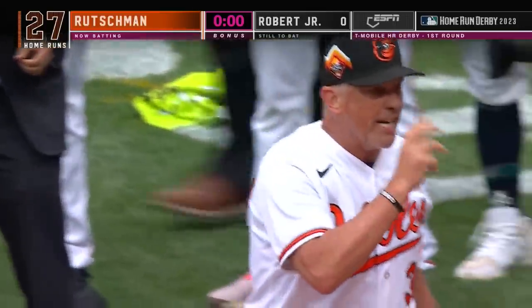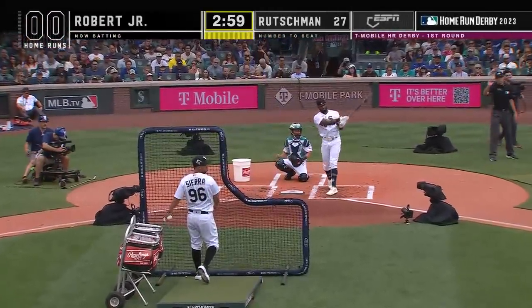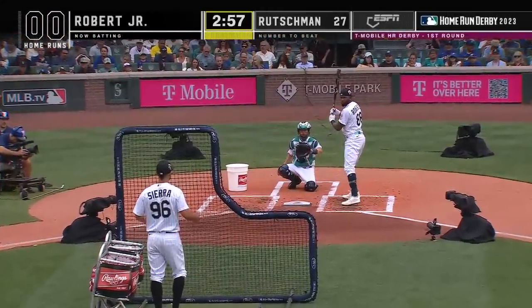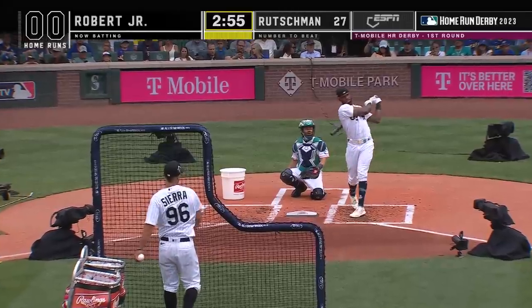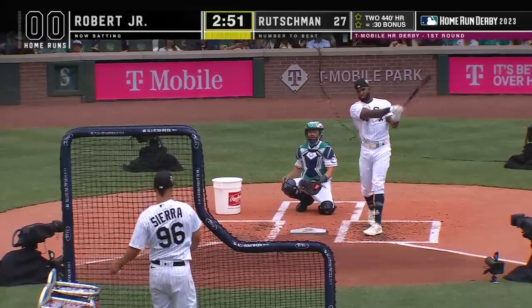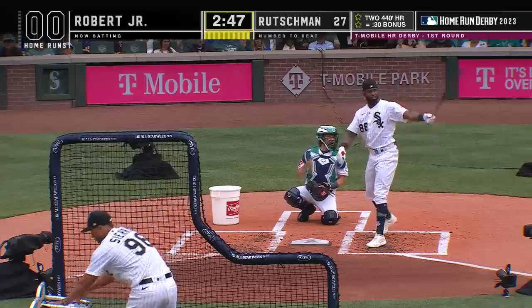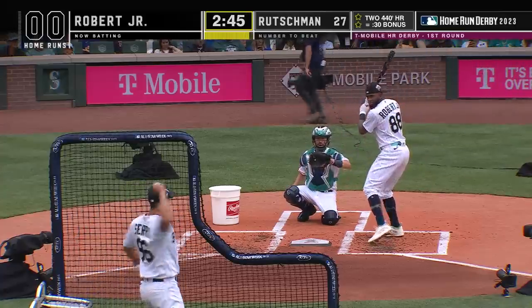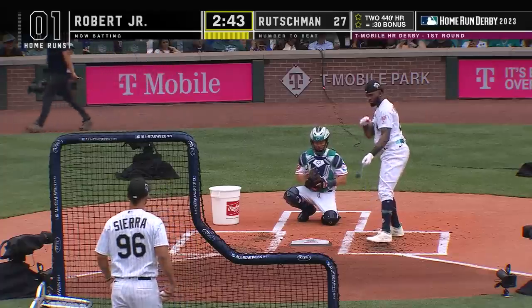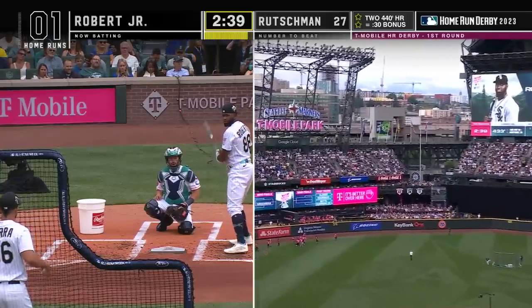Yes, it is a Rutschman crowd, but if Luis Robert is to contend here, the first minute is going to be the most important for him. He needs to at least have 7, I believe, in the first minute to contend. Now, the advantage that I believe he has is I think he can reach 440 multiple times. That'll give him that extra 30.